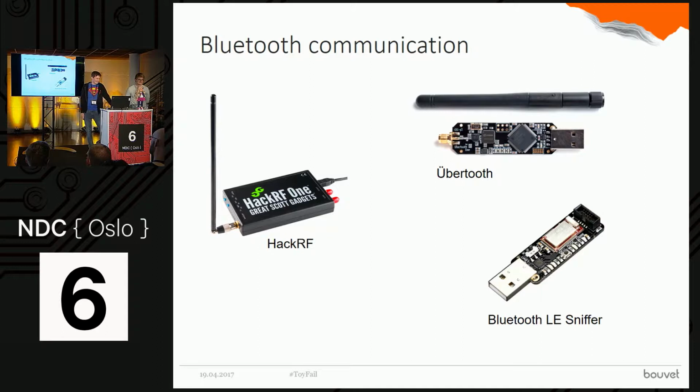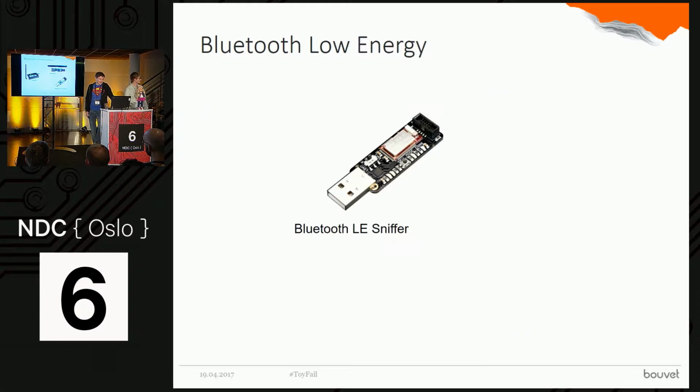Since these tools can be very interesting for you, or you could even use them in some project, we will explain a bit about them. We'll start out with the simplest one. This is the Bluetooth Low Energy sniffer. I think it's made by Nordic Semiconductor. It is specially designed for monitoring Bluetooth Low Energy.